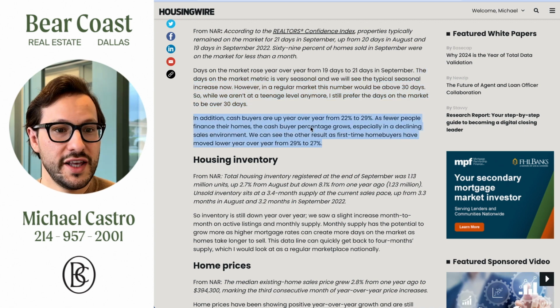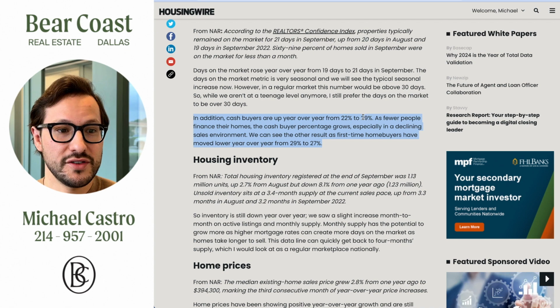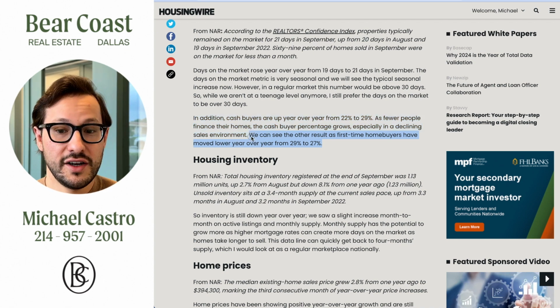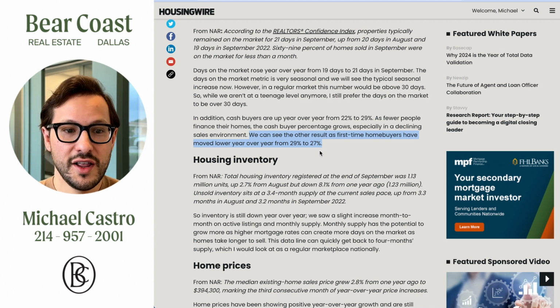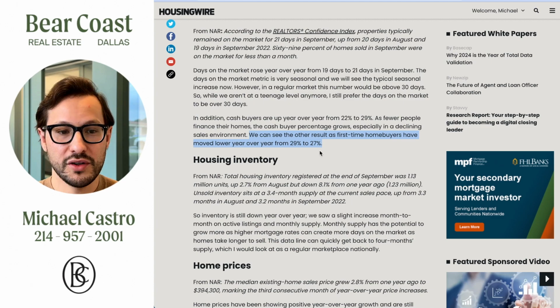We can see here, cash buyers are up year over year from 22% to 29%. That makes perfect sense. With rates going up, people don't want to pay that high interest. And another interesting stat is that first-time home buyers have moved lower year over year from 29 to 27%. So not a huge change, but it's obvious first-time buyers are heavily impacted by rates as they have no equity built up in a previous home.